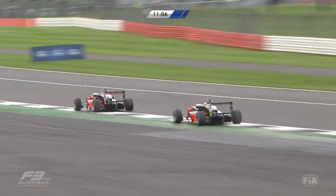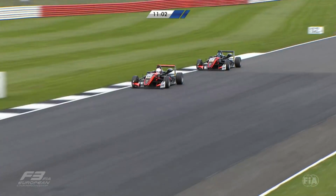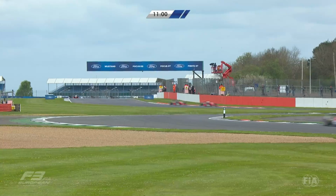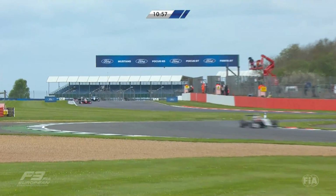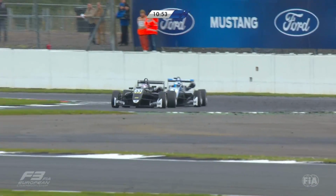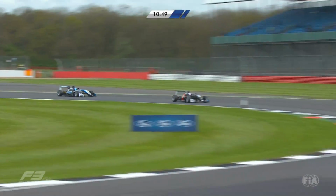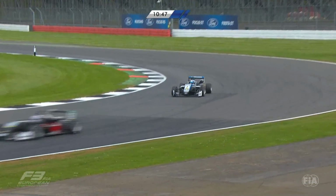Number 17 is Harrison Newey, 96 is Joey Mawson, and this is for the final championship point. Been very impressed with Harrison's racecraft here, and he's been going well in the testing. And look at this, as we go wheel to wheel on the way to Becketts. Lovely move that from Marino Sato. He gets through on Ralph Aron. Brave stuff for 13th place.